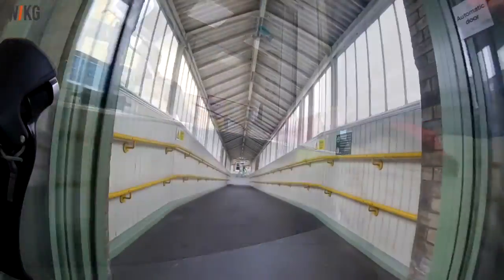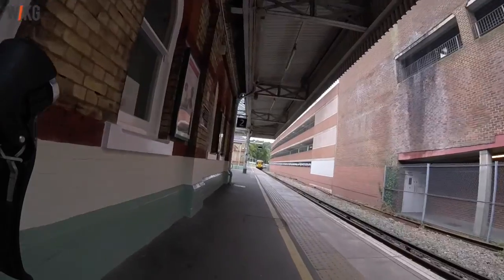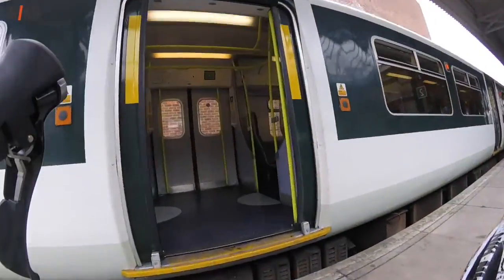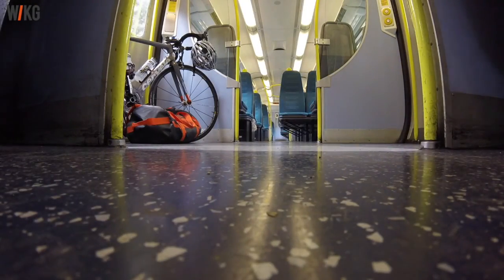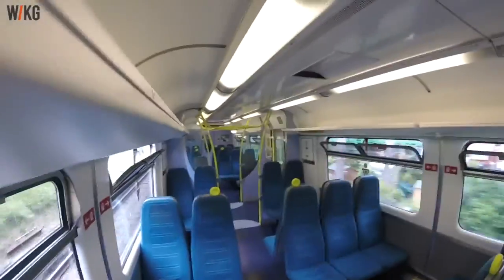Hi, I can have a one-day travel card, please. I'm literally the only person in this carriage. Absolutely fantastic. I don't think I've ever been on such an empty train, and I was expecting it to be heaving, but look, not a single soul. How brilliant is that?